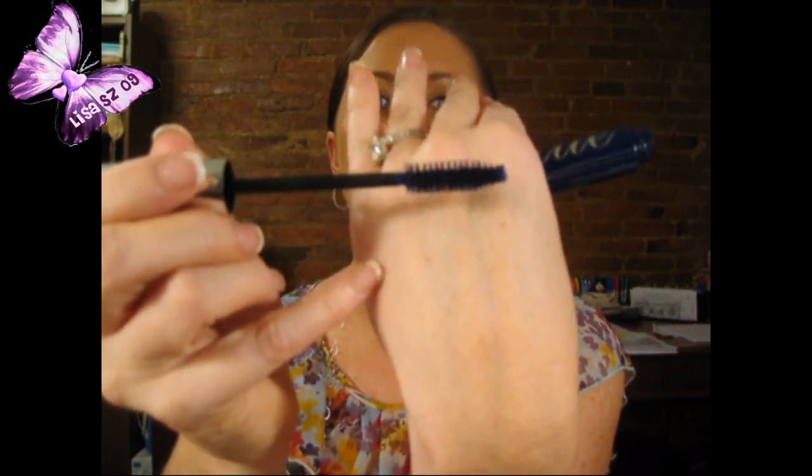This one's a navy blue color. The color doesn't jump out on it. I don't notice it when I wear it on my lashes. It's nothing that I'm like, oh, that's a great product. It doesn't really, for me, lengthen and kind of separate.